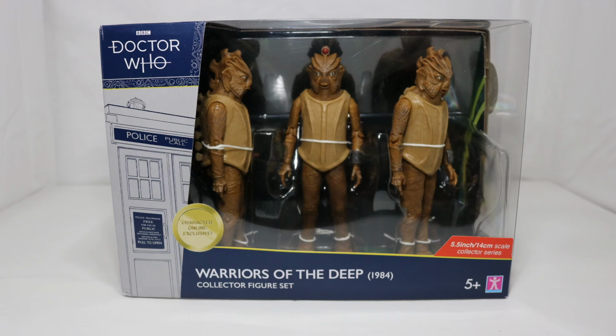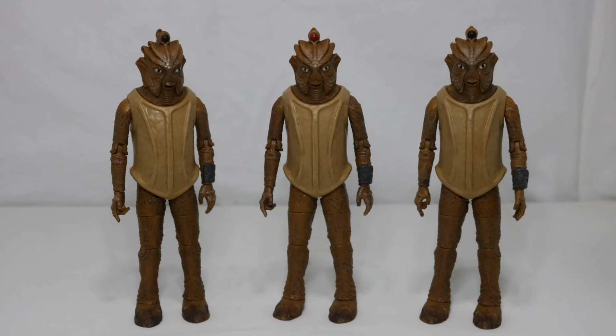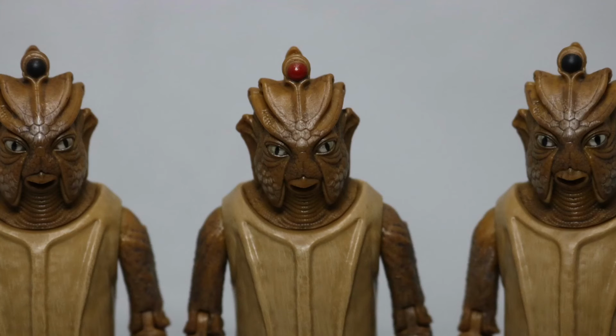The next set was the Warriors of the Deep, which also released in February. It was the online exclusive for this year, which is still available to buy on Character as of the time of recording this. It included Iktar, Tarpok and Skibbus, the 3 Silurians from the story. The 3 figures are identical to each other, apart from one has a red light instead of black.